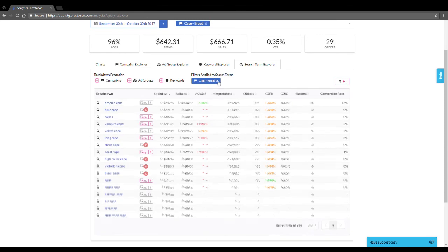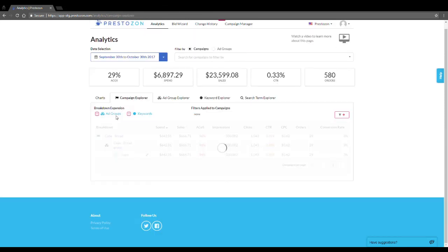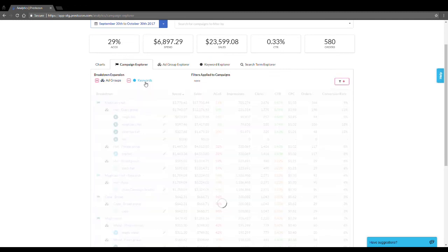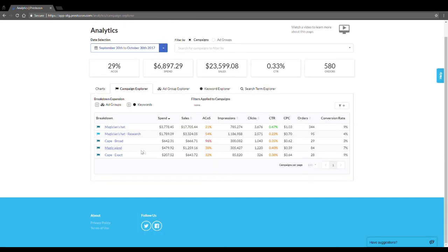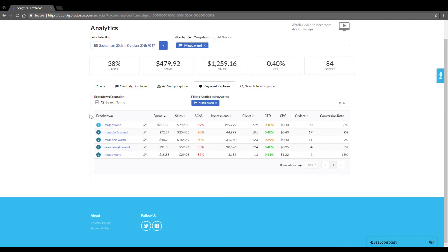Cool. So let's move to the next thing that we want to look at. We'll go back to the Campaign Explorer and make sure these are all minimized. Now we want to find positive keywords for a campaign that doesn't have many keywords in it. So let's go to this Magic Wand campaign. We only have one campaign advertising Magic Wands, and we have only 5 keywords here. So we want to expand that a little bit.